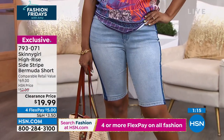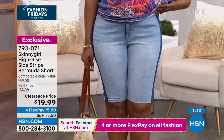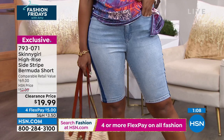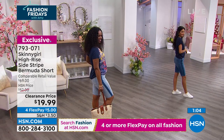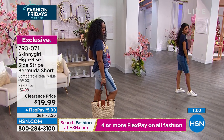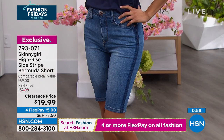And Suzanne, I'm only 5'2", so I'm all about trying to look longer and leaner with my legs without having to throw on a pair of heels. So if I wanted to wear these with a cute pair of white sandals, or with my sneakers, I absolutely could get away with that and still have this long and slimming appearance.